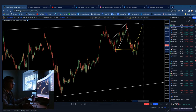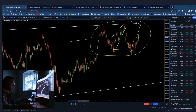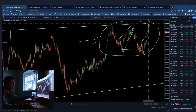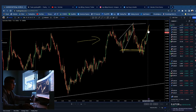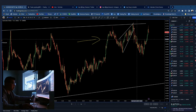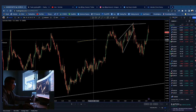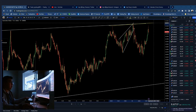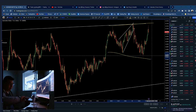So I'm struggling to see what exactly is going to happen here. It looks like it is pretty much still consolidating. So there's no clear indication right now whether this is going to be a reversal or a continuation, right? So I'm going to look at this part of the price because it is doing something like this. You're going to see what's going to happen here, right?